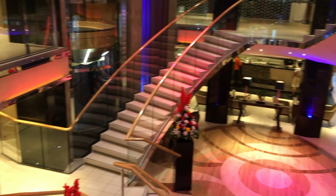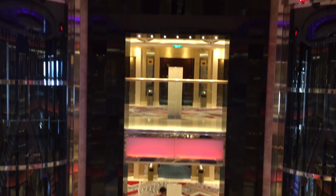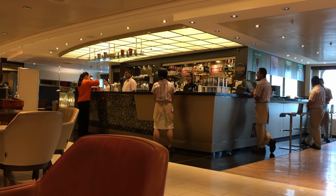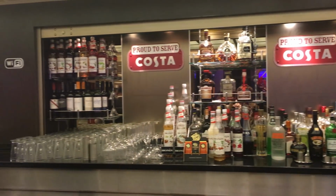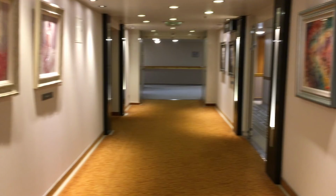The Atrium has lots of shops adjacent to it, as you will see later on in the tour, and it also has a Costa Coffee bar, as you can see there. Costa Coffee isn't actually served many places at sea, but P&O Cruises is one of the only cruise lines that I have ever seen to actually serve a mainstream coffee brand other than Royal Caribbean International.